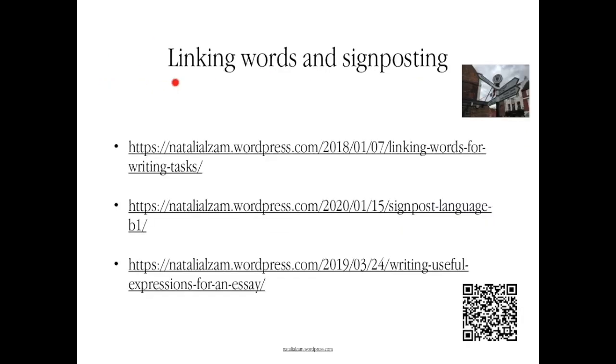Using linking words and what we call signposting, making it easy for people reading our text to know what we're saying and where we're going, as if we were giving directions in the street. This is essential when writing. And you have lots of ideas and resources here. You have a chart with linking words that you can use. I'm sure you have many from your teachers, but it's just more ideas.